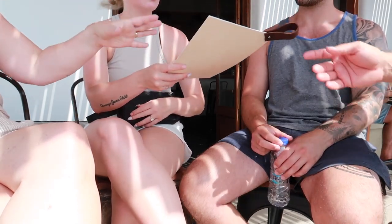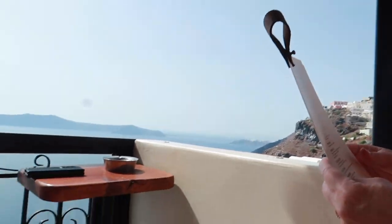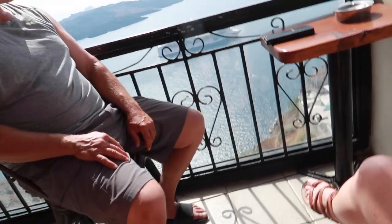Oh. The lighthouse. Strawberry top. Does someone want this? I do. Oh, let me get it. No, because the lady there said that the lighthouse is the best place for the sunset. Oh yeah. Wait, is that the other side of the island right out there?